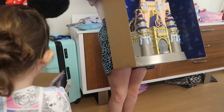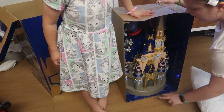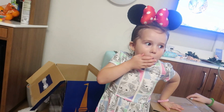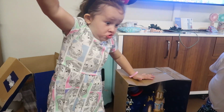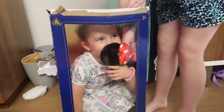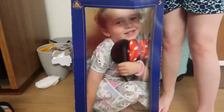Sit and slide that out of the way. Wow, look at that. Woo! Go sit there. That is so cool. That can be your accessory. Accessory, what accessory? Anyone want to buy this toy?